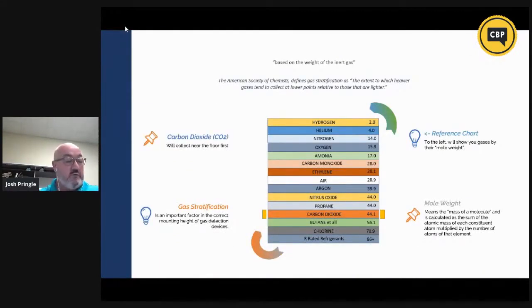As you know, CO2 is heavier than air, so that's why it collects at the floor first. Its molecular weight, what we call the mole weight of the gas, is about 44 and change. You can see about a dozen different gases here, along with their molecular weights on the right-hand side. Everybody knows helium is light. It's what you put in balloons. You probably know that nitrogen is pretty light, ammonia, oxygen, those types of things.